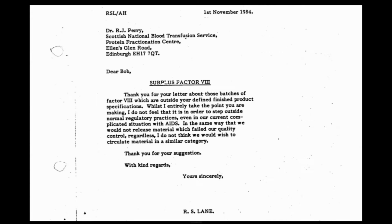Dr Lane's response that we have here, November 1984, he says, "Thank you for your letter about those batches of Factor VIII which are outside your defined finished product specifications. While I entirely take the point you are making, I do not feel that it's in order to step outside normal regulatory practices, even in our current complicated situation with AIDS. In the same way that we would not release material which failed our quality control, regardless, I do not think that we would wish to circulate material in a similar category." So Dr Lane there refusing that offer to take product from Scotland.